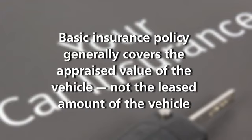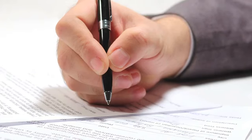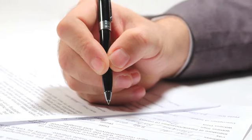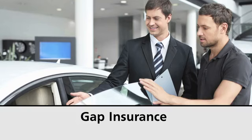The rule of thumb is that if you lease or buy without putting a lot of money down up front, it may be in your best interest to get gap insurance so that you don't have to come up with the difference if your car is totaled before you have it paid off. For more information, ask your AAA insurance agent about gap insurance.